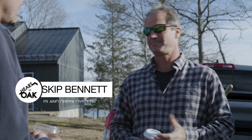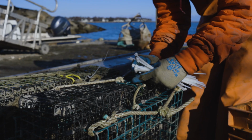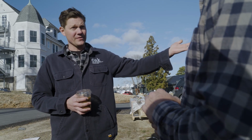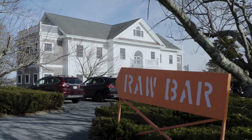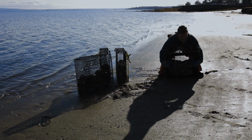There hadn't been Duxbury oysters until we started farming them. That's them here. Amazing. Wow. And so you, on a whim, to pay your bills, you started... I would use the word desperation. Desperation, okay. So out of desperation, you started farming oysters. You know, kind of inventing the wheel. I've eaten hundreds of oysters, and little did I know that Mr. Skip Bennett is purely responsible for bringing oysters to Duxbury.